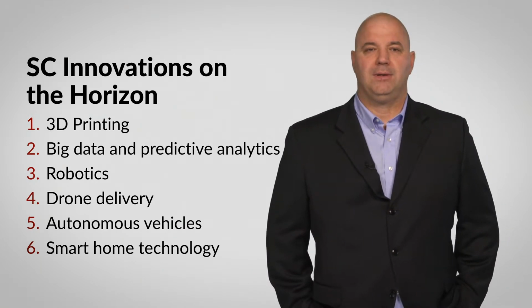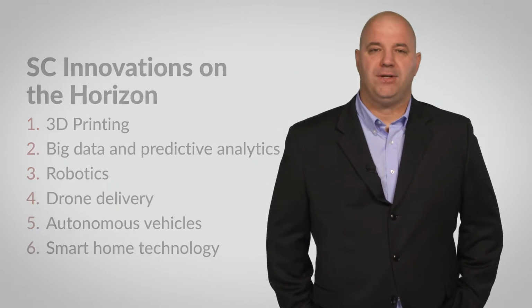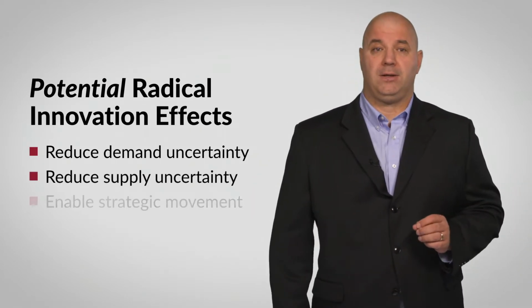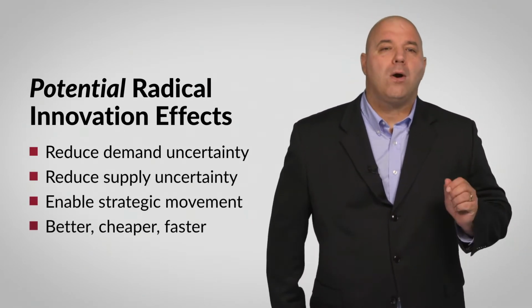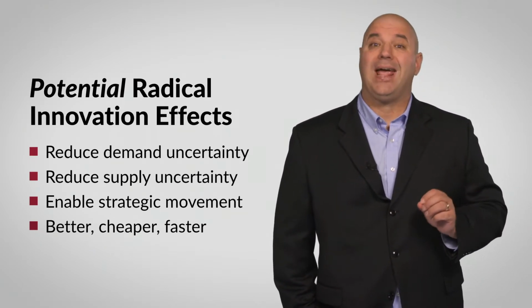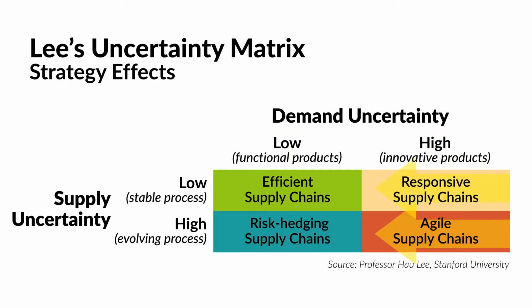So all these innovations sound neat, but why should we care about them from a supply chain strategy perspective? The answer is quite simple. When you move beyond the cool factor, all of these innovations have the potential to reduce demand uncertainty or reduce supply uncertainty, or hopefully both. We already know that these two dimensions of uncertainty are the foundation of supply chain management and strategy selection. By reducing supply uncertainty or reducing demand uncertainty, that will enable us to transition from one type of supply chain strategy to another. Radical innovations also potentially enable supply chains to do things better, cheaper, and faster.